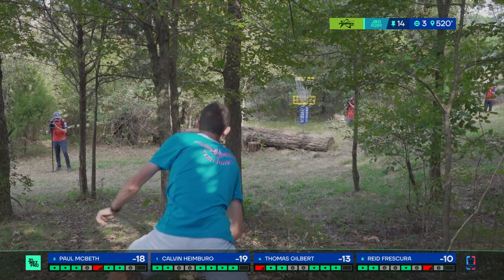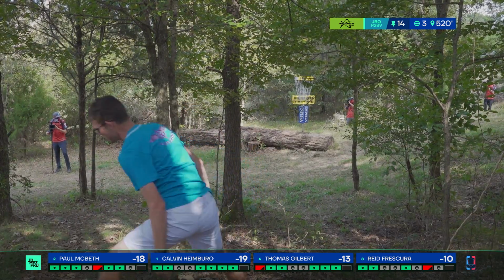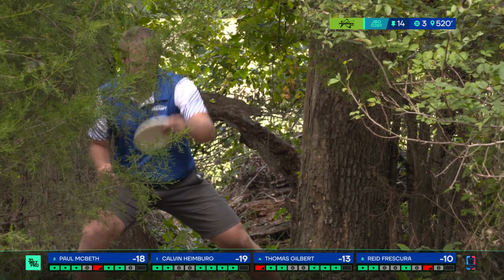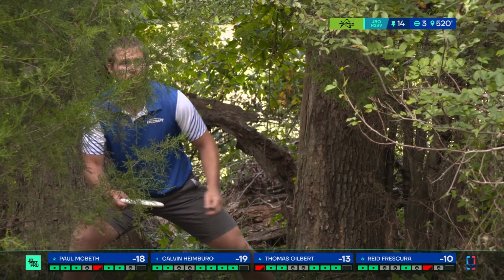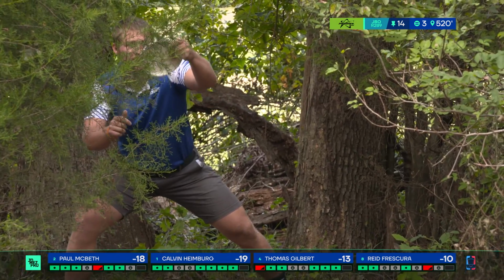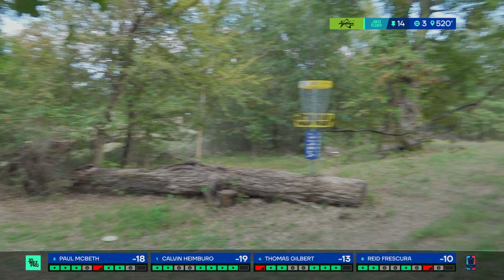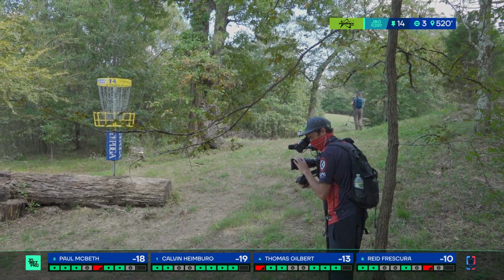Some good focus here. What a great angle. Oh, Thomas with a great looking gap and very low ceiling, trying to give it a little bit of spin and a little bit of nose up angle, and just not quite high enough to stay in the basket. And that looks like a 7 if I've ever seen. Yeah, well. No. But it will be a 3.